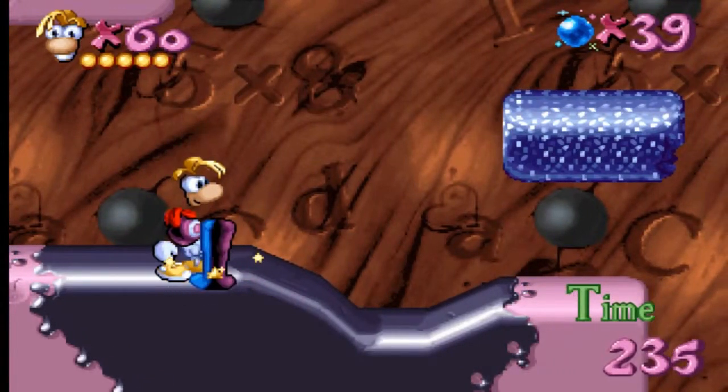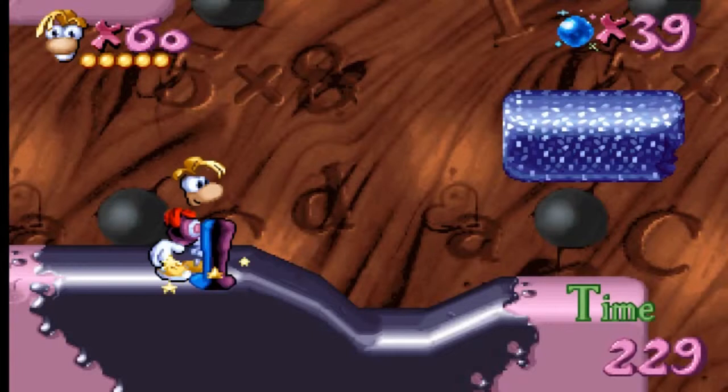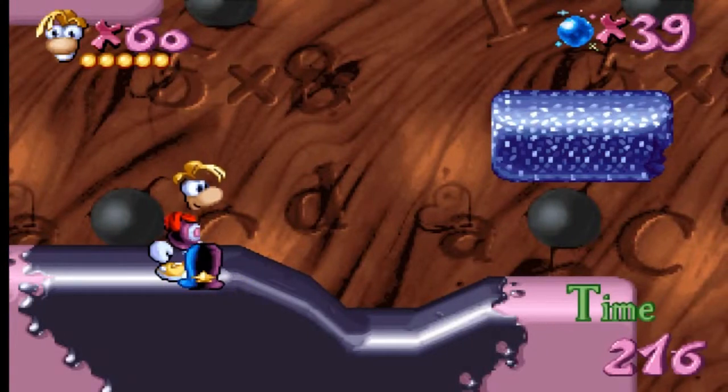Rayman, listen carefully. Here's how to master this task. Go and explore and examine each number that you discover. When you've found them all, go to the largest number, then to the smallest. Then, and only then, will you be able to find the way out.